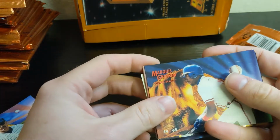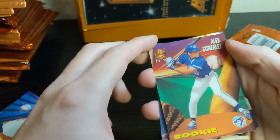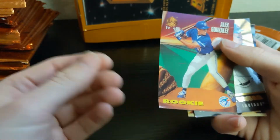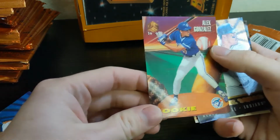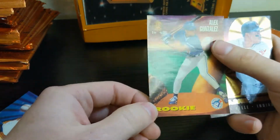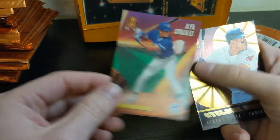So Wade Boggs, Marquis Grissom, which is a nice player from the 90s, but not a Hall of Famer. Alex Gonzalez. Oh, I guess he was a rookie in this set too, or at least they called him a rookie. That's another thing with the 90s cards: there's a ton of cards that say rookie on them, but they're not their true rookie. There wasn't really a standard then, so you can have guys from 94 still have a rookie card that says rookie card on it in 98, which is just kind of crazy. But I'm glad they made that standardized now, and so it's a little easier to tell who's actually a rookie now than it was then.